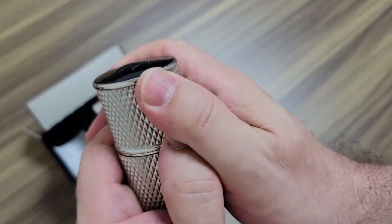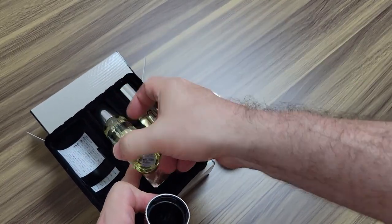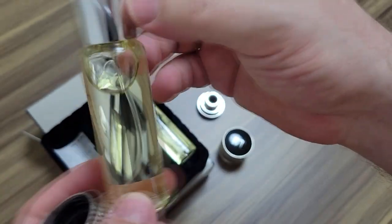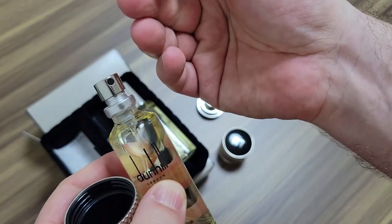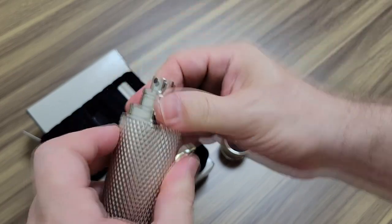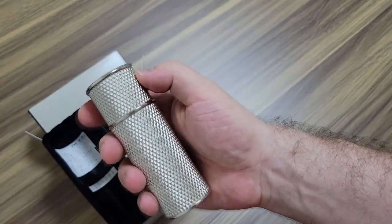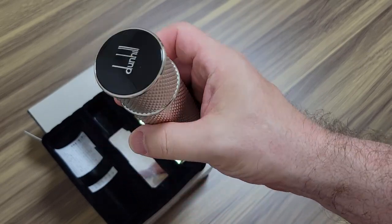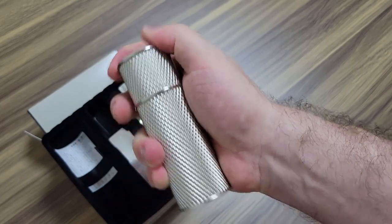Cool. All right, let's get this loaded up. Got Japanese stickers all over. Yeah, this is a lightweight glass. There we go. This screws in tight. This is really cool. It's pretty hefty in my hand, but it's not too big. I could put this in my bag, and it doesn't take up a lot of space. And I have 60 ml basically of Dunhill Icon in this cool little bottle. I'm pretty happy about that.